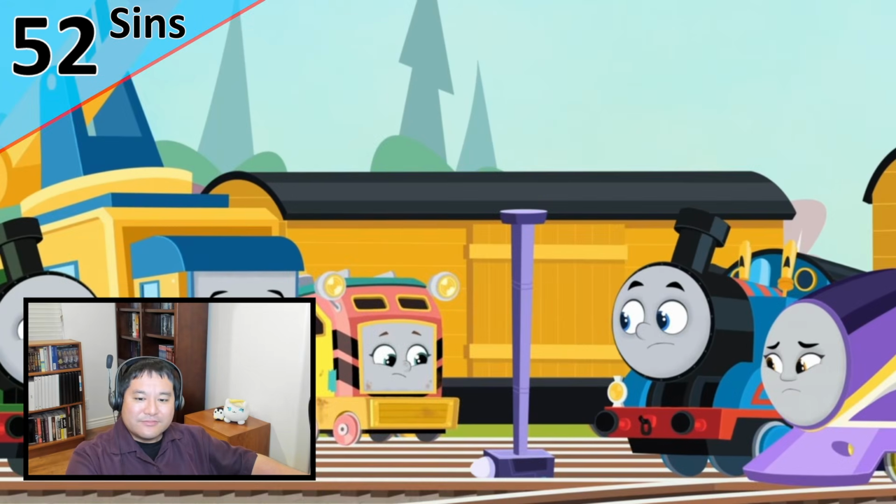It's a clock? So Thomas and Kana appear to be on the same switch, so that means that their rear ends should be crashing into each other. So someone's off the rails here.